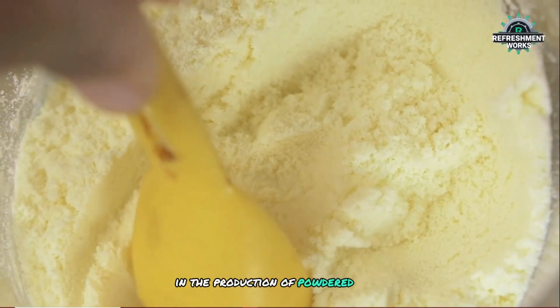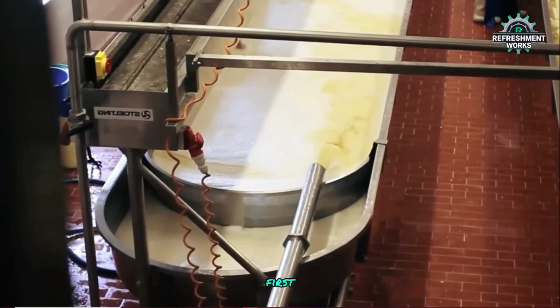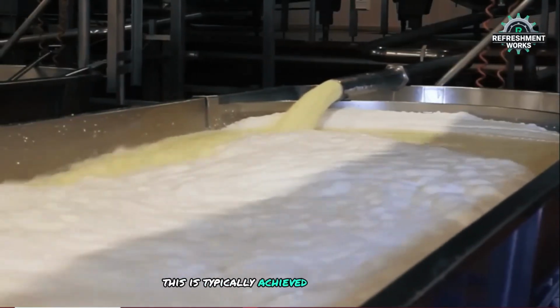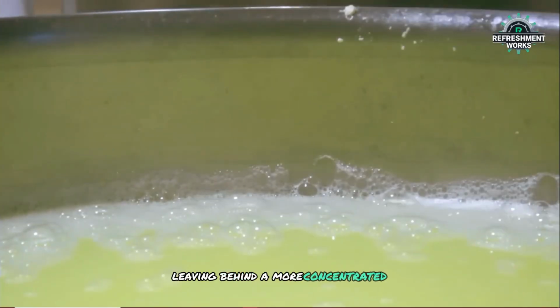In the production of powdered milk, there's one extra step involved before the packaging process. First, the milk is concentrated to increase its solid contents. This is typically achieved by evaporating a significant percentage of the water, leaving behind a more concentrated liquid.